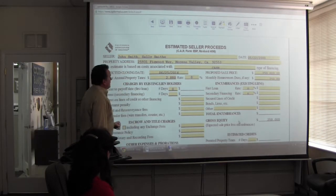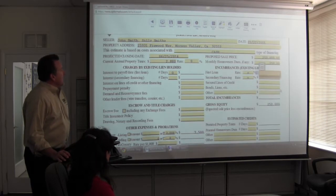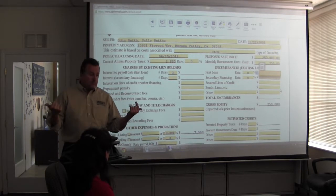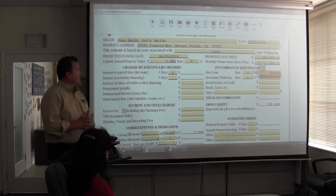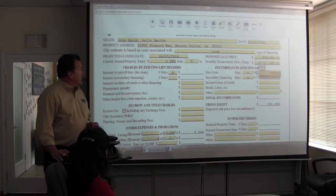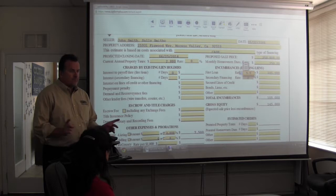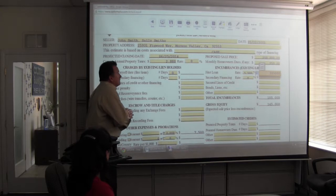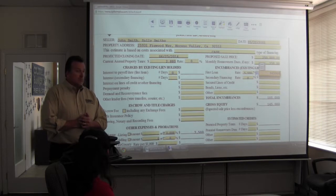So we got our HOA dues. Let's come down and let's fill out a couple loan information. Okay, gang, Mr. and Mrs. Seller, how much do you owe on the property? 105. $105,000. And do you know what the interest rate on that $105,000 loan is? 5.5. 5.5. By any chance, do you happen to have one of the statements from, well, who's the lender on that? Chase. Chase. Do you happen to have the most current statement from Chase? If so, may I have it? I will take it with me, I'll make a copy and give it back to you.